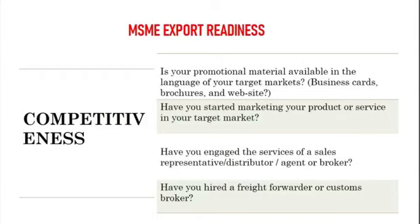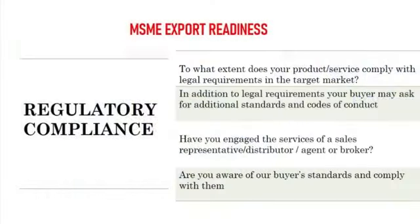And the last pillar in your checklist for export readiness is regulatory compliance. It's a big headache for many MSMEs in Ghana. But look at this and see how prepared you are. To what extent does your product or service comply with legal requirements in the target market? For example, if it's food or drug, the Food and Drugs Authority in Ghana is held in high esteem globally. And so when they certify anything for you, it is almost like it's good to go.